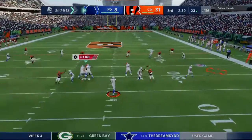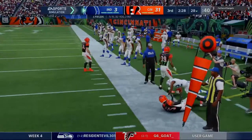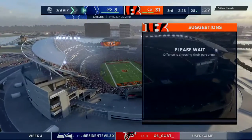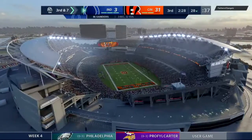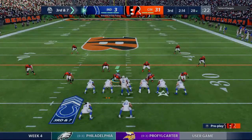Here we go on 2nd and 12. He's going to hit his man out of the backfield, complete. And he'll get this up past the 25 before he's out of bounds. And a nickel look here for the Bengals as they try to defend this on 3rd.